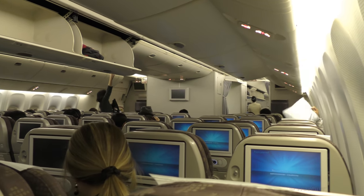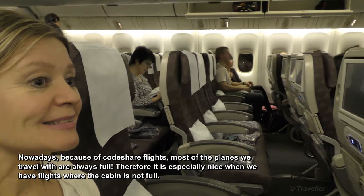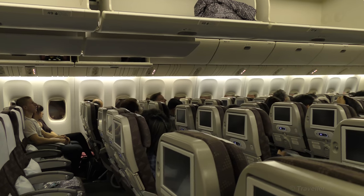Not so many people on board. There's a whole room. Maro has the seat next to empty, and behind is empty. Front is totally empty. That's lovely. Let's go back to the magazines.